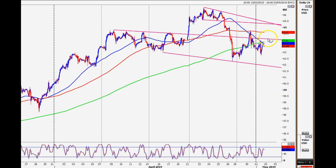Watch that 61.90. If we break above 64 bucks today, we can retest 64.60, 64.70. Above there, we really need to hold 65.30 for this head and shoulders pattern to still be intact. If we get up through there, then there's no reason why we can't retest recent highs. So we'll see where we go before the weekend.